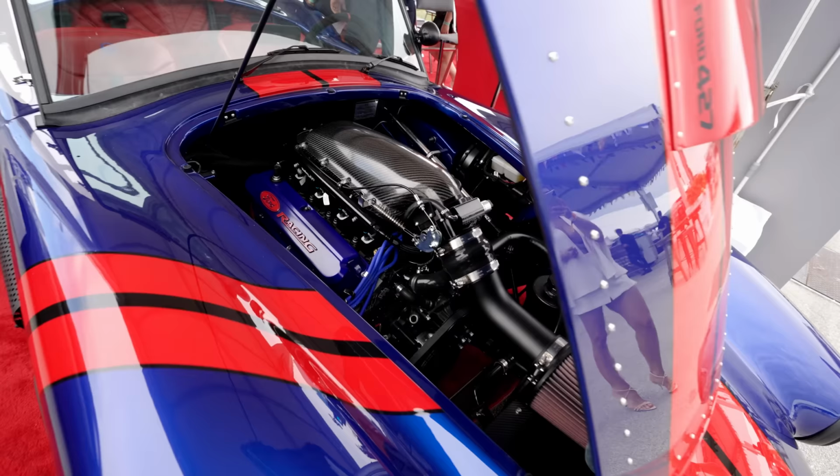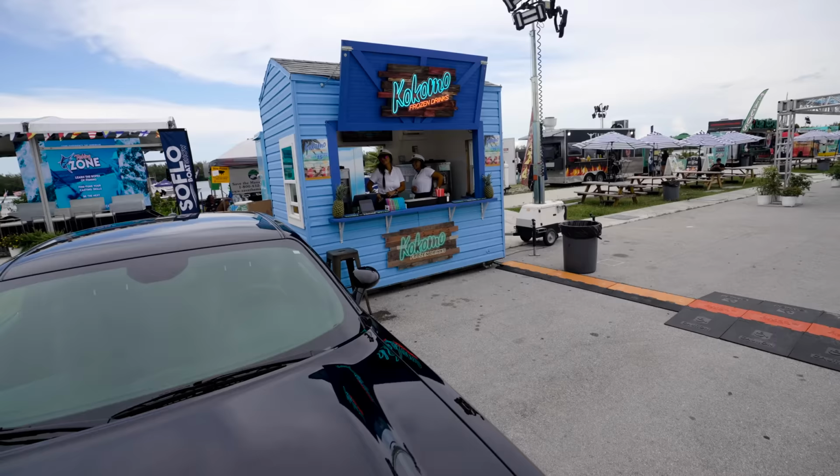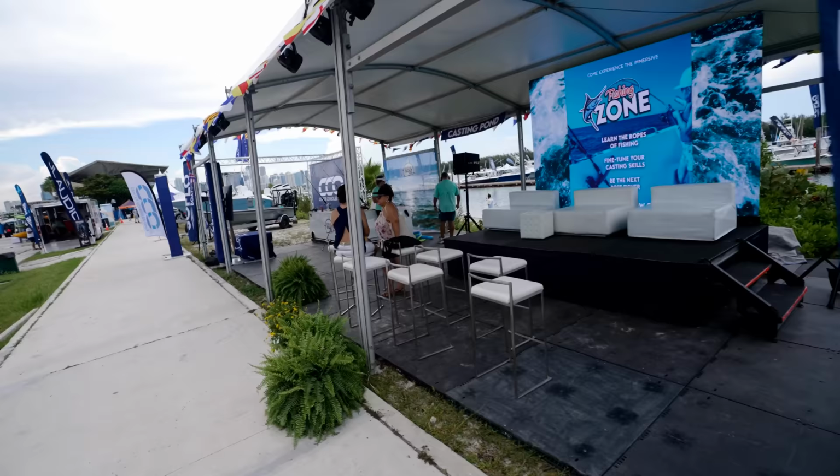All right, guys. I am somewhere else. Oh, you want to go to Kokomo? Let's go to Kokomo, guys. Hey, bring some cash, have some credit cards, and wait for it. All right, so let's go to where the boats are. And so we have some boats. All right, so there's multiple docks here.